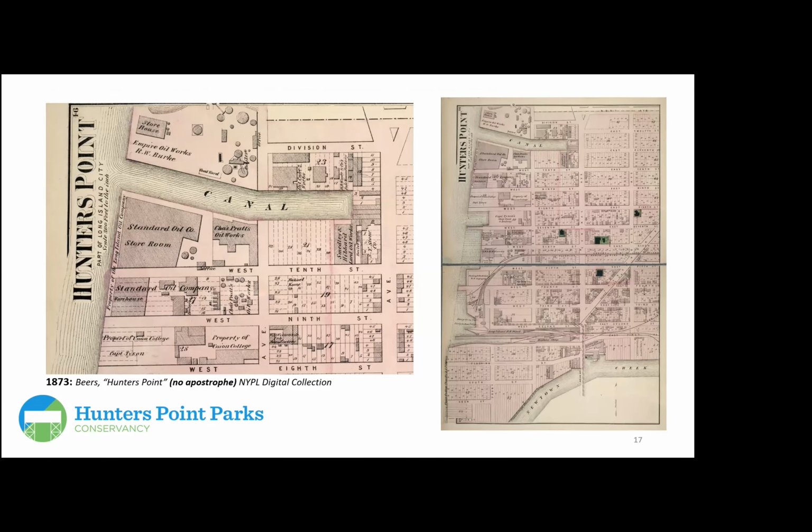Here's a map of Long Island City titled Hunters Point from 1873. And I've put up both the large map, the whole map on the right, which I've turned on its side, because it was horizontal originally, so that you can see the Annabelle Basin. But north of that, Empire Oil Works, Standard Oil, Charles Pratt's Oil Works, and that's the same Charles Pratt that founded Pratt Institute. You see multiple Standard Oil locations.